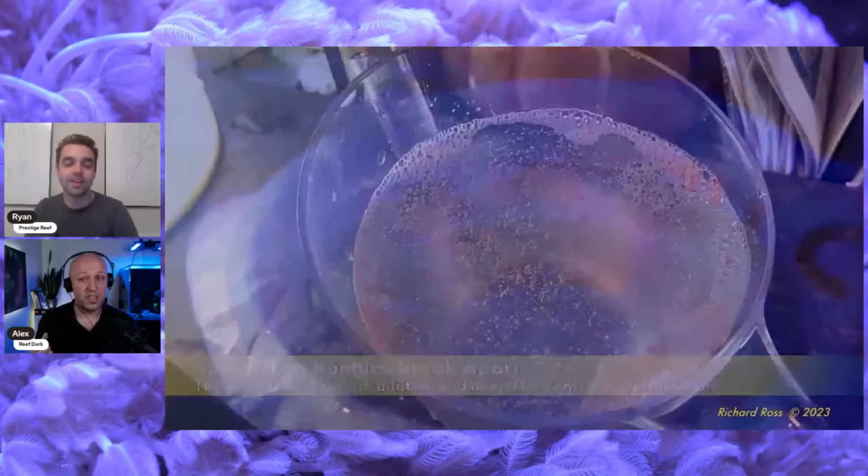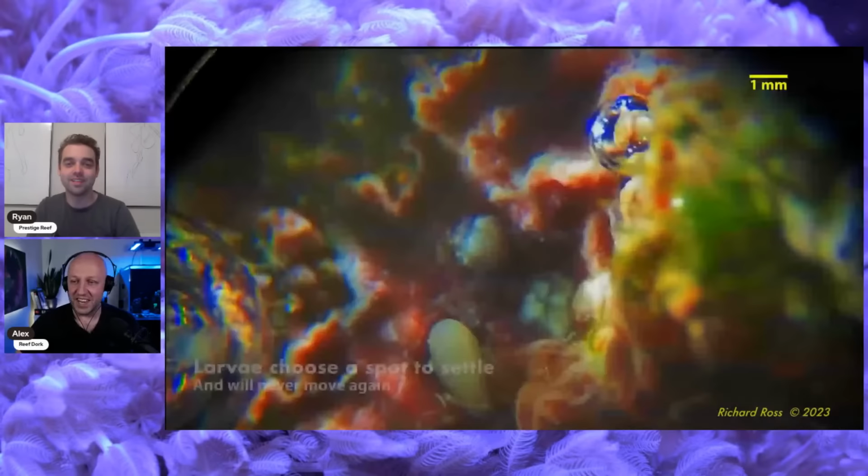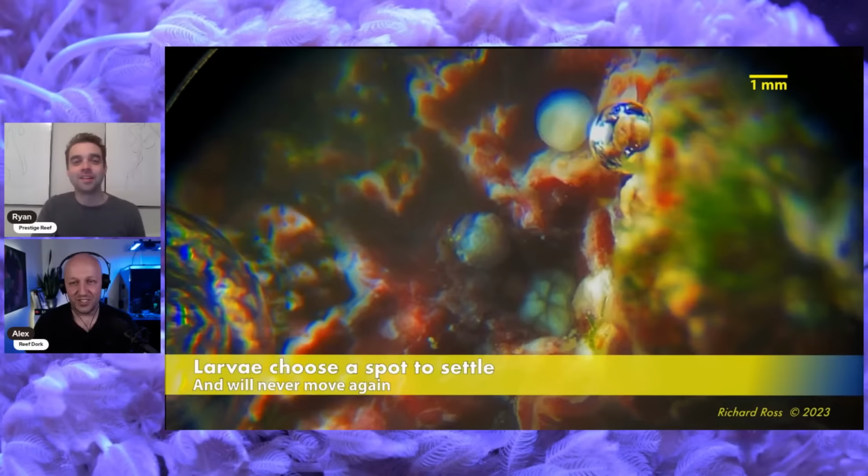You'd have to have space and money for the setup, but you could do it, and you can breed these corals. So this is when they're at larvae stage, they've got these little hairs on them so they can swim around, and then it lands on a frag plug, and then grows. So this is cool footage. That is amazing, actually. I've not seen that. I might look into that.